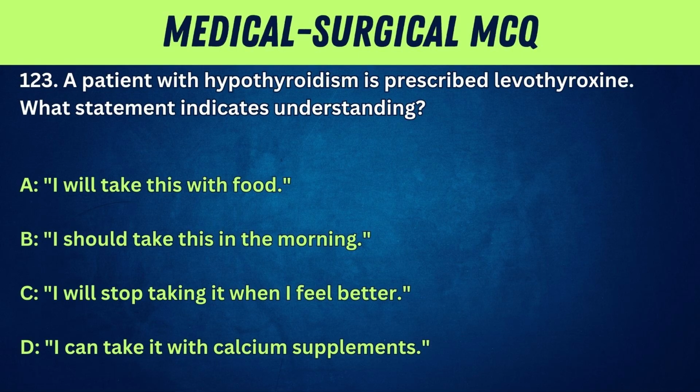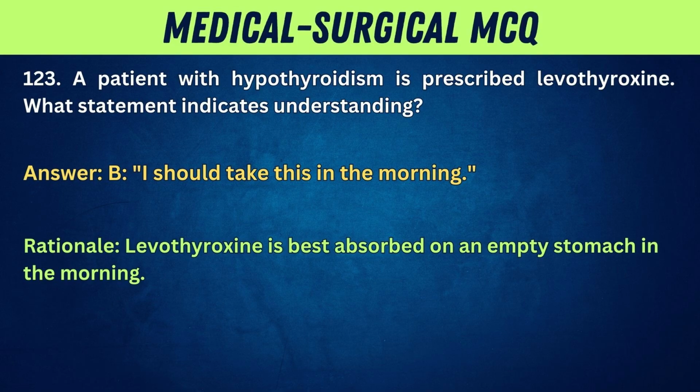123. A patient with hypothyroidism is prescribed levothyroxine. What statement indicates understanding? A. I will take this with food. B. I should take this in the morning. C. I will stop taking it when I feel better. D. I can take it with calcium supplements. Answer. B. I should take this in the morning. Rationale. Levothyroxine is best absorbed on an empty stomach in the morning.